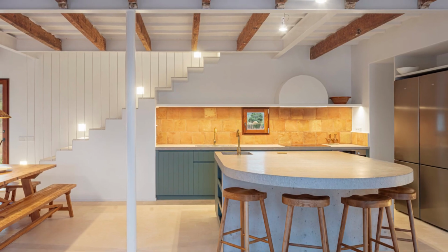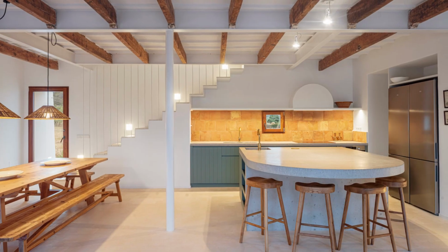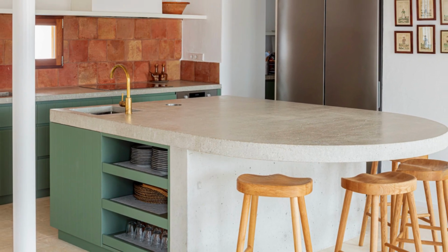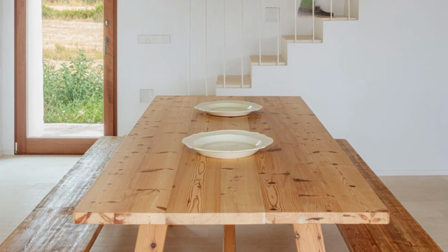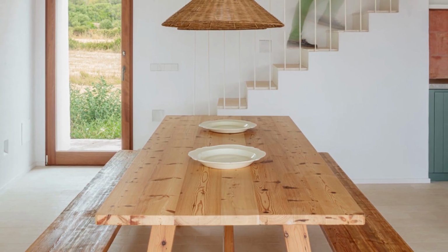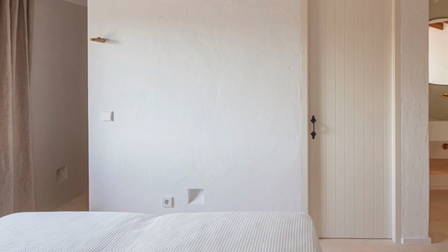The house is organized into two main areas: a social space with an open-plan living, dining, and kitchen area, and a more private section housing the bedrooms. The layout maximizes fluidity, with continuous transitions between rooms. Sliding glass doors open onto outdoor terraces, extending the living space into the natural surroundings.